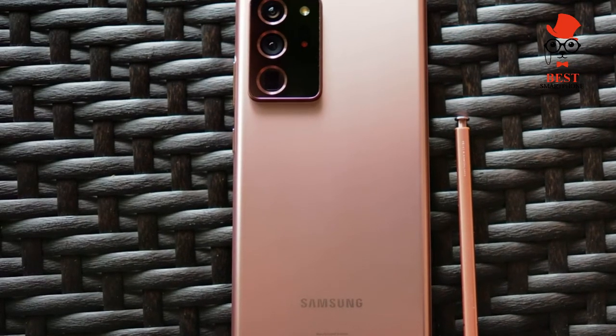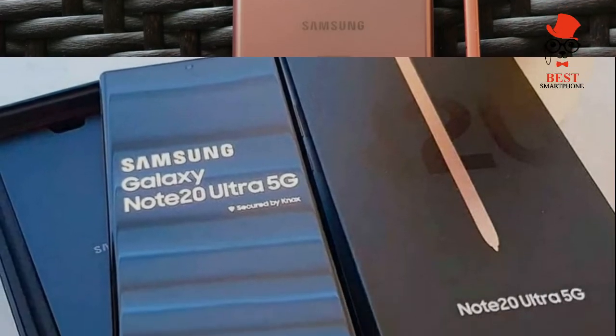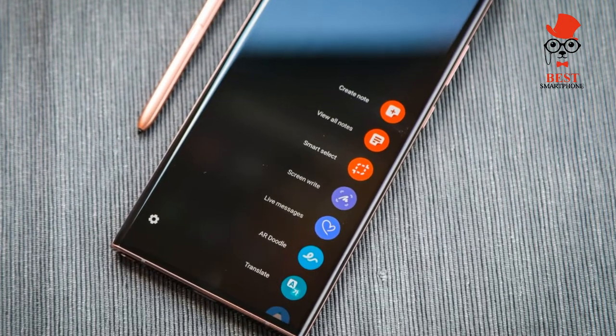Samsung Galaxy Note 20 Ultra review, S Pen. The Samsung Galaxy Note 20 Ultra benefits from a swift 9 milliseconds response time for its S Pen, which is designed to deliver more of a pen-to-paper feel when taking notes or drawing.